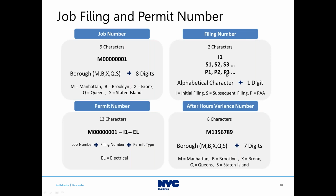Let's talk a little bit about the job filing number. Basically, it's going to be 9 characters. It's going to start with the borough code. We've made this as easy as possible. So M for Manhattan, Q for Queens, S for Staten Island. The only thing that might come across a little confusing is with our Bs. So we've chosen B for Brooklyn and then X for Bronx. And then that's going to be followed by 9 numeric characters.